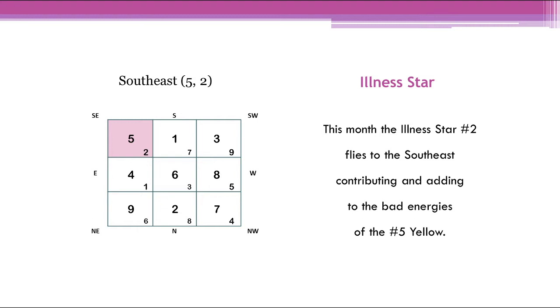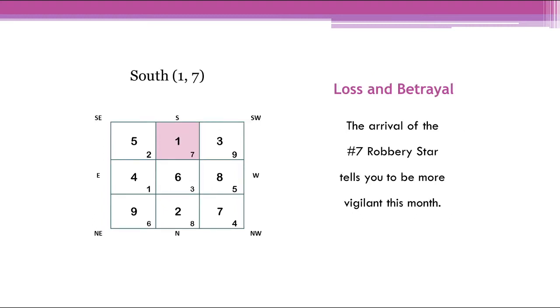Okay. Now let's get on to the next sector, which is the south sector, and the number 7 robbery or violent star flies into this particular sector. So those residing in the south must be extra vigilant of their surroundings, because the star also suggests that there's going to be robbery or accidents.